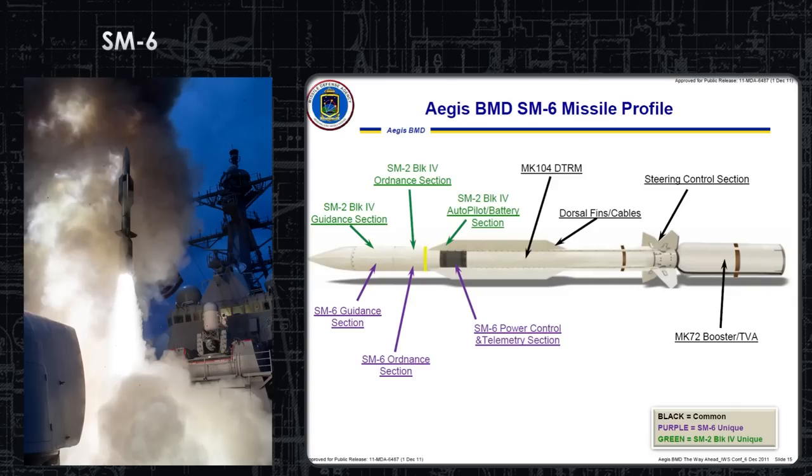And then in the very nose, you've got the ordnance section and the guidance section. That's all from the SM-2. But the SM-6 guidance and ordnance is much more sensitive, much more accurate. That's a picture of it there. It's a beautiful missile.